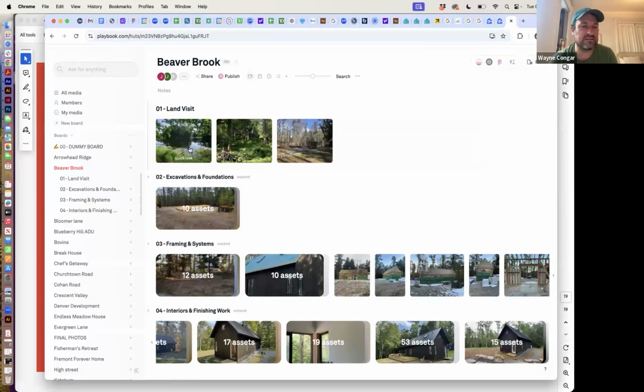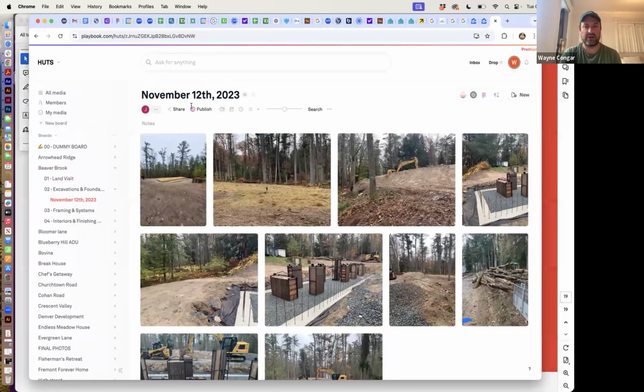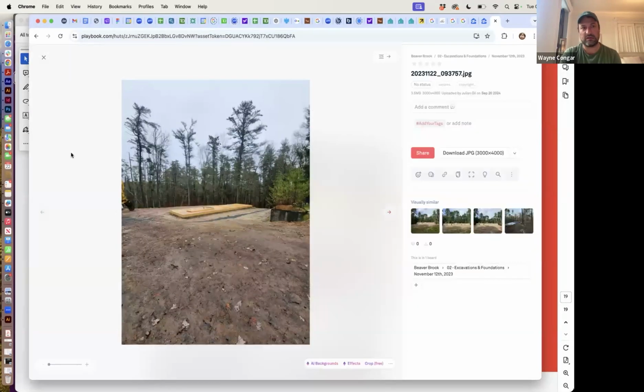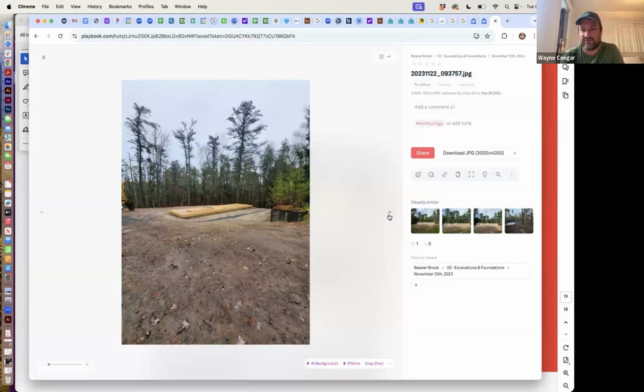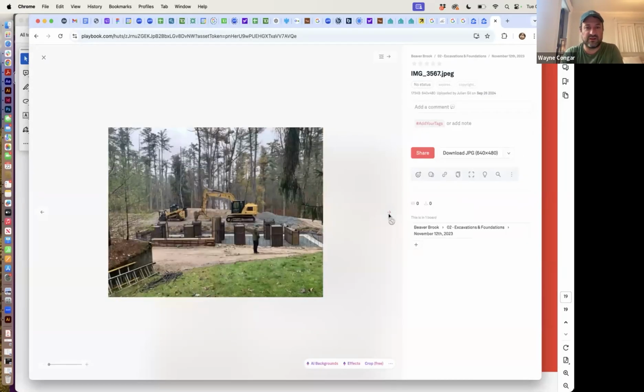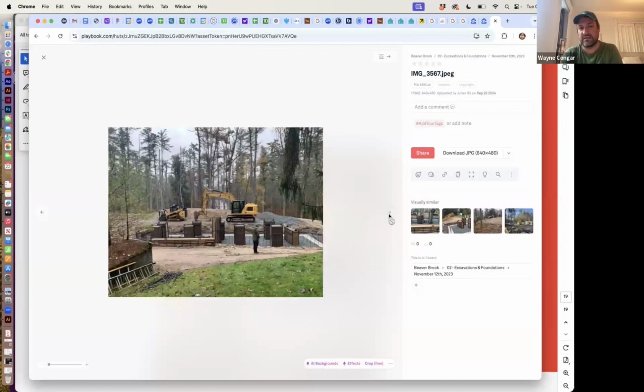So then let's hop in and look at some of the real world imagery from the site once this moved from permitting into construction. This is November of last year, so about 11 months ago, when the foundation floor system starts to go in. Relatively light clearing. We also chose a spot on site that had already gone through some clearing. We needed to fell some additional trees for the septic field.